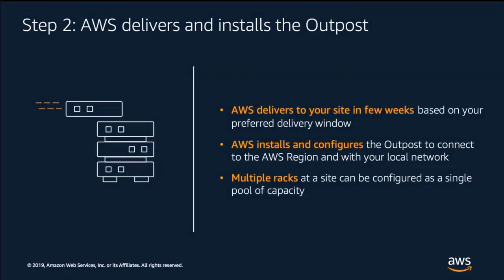Once you place an order, our associates will get in touch with you to confirm the information. Within a few weeks, AWS associates will deliver to your site, and install and configure the Outpost to connect to the region and with your local network. We can also install multiple racks at a site, provided you have the power, space, cooling, and network connectivity to support it.